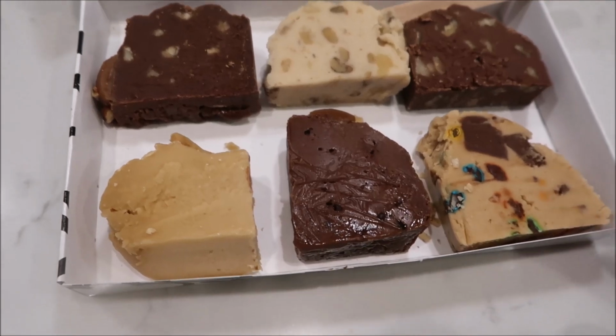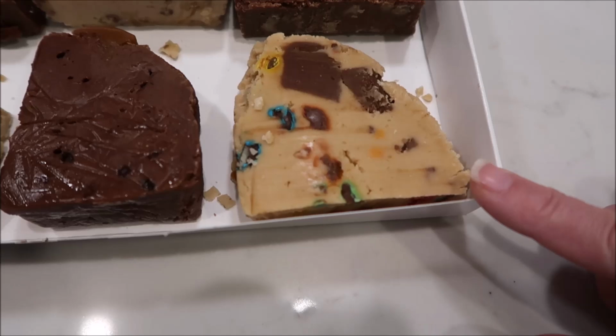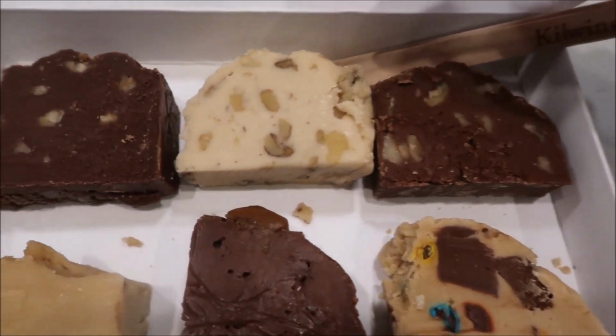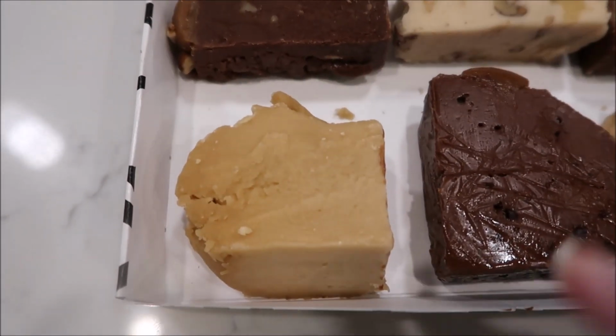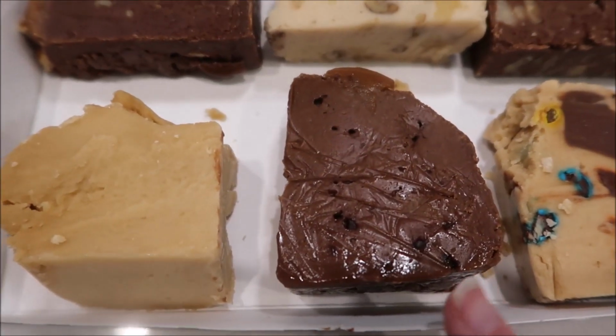Peanut butter. Yes. So this one down here is a peanut butter chunk. And this is the chocolate English walnut. And then this is the maple walnut. And then we have a turtle and a Penuche and a sea salt chocolate caramel.